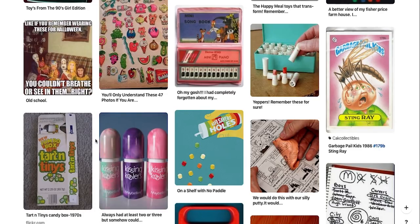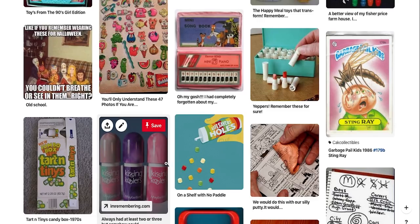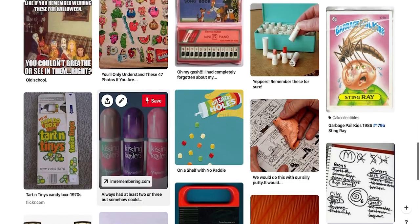These are kissing coolers, and let me tell you, if they still made these, I would still purchase them. I think you can find a newer version of them, but the packaging has changed. It's just not the same thing. But I think I had so many flavors of this, probably all of the flavors. And the fun thing about these were the flavors were combined. Like there would be cherry cola, whatever. It was usually 2 or 3 different flavors kind of wrapped into one thing.